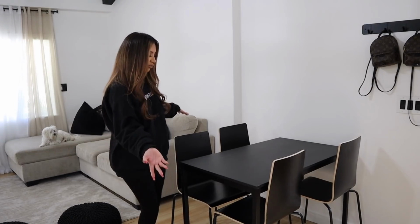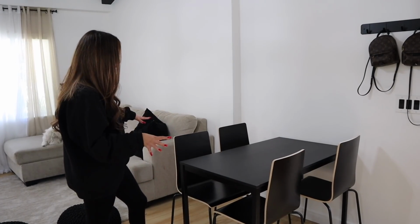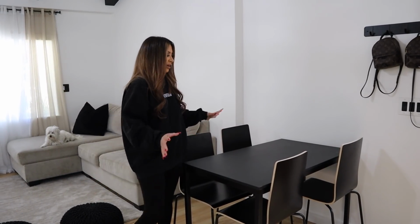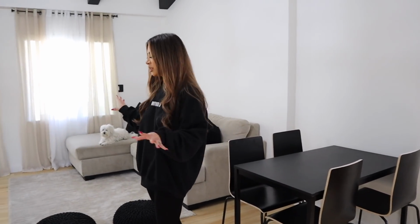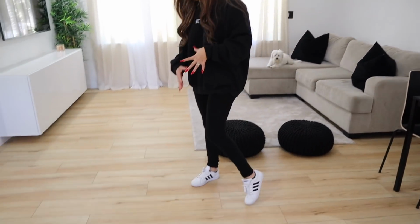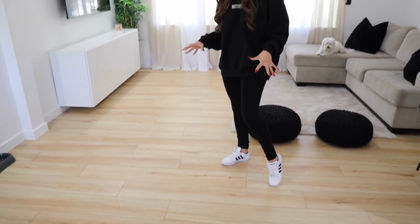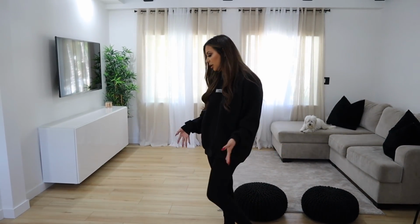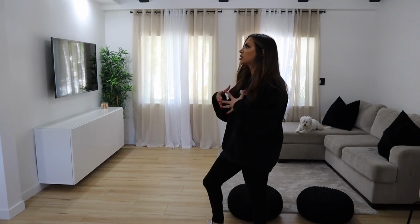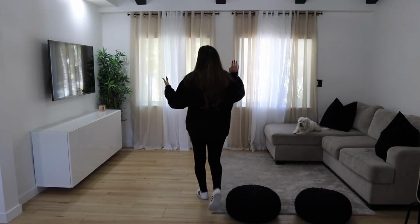So I thought it looked perfect. It's super cute, super small. Obviously, it does what it's supposed to do. And trust me, we've been living here, we've been having friends over, and everybody's comfortable. It's super spacious. For the flooring, we've added this neutral, natural wood, I think it's just called natural wood, because I really wanted it to brighten up the place.